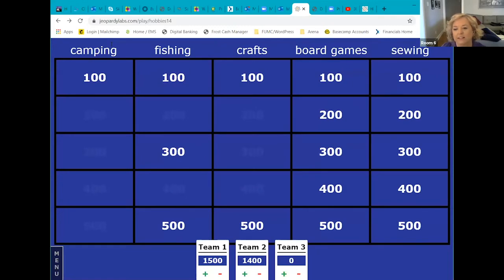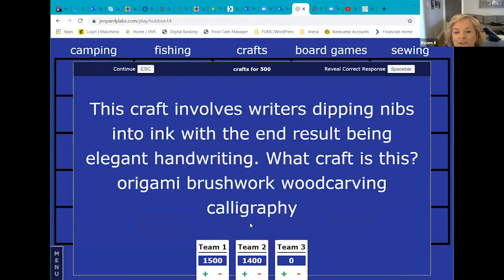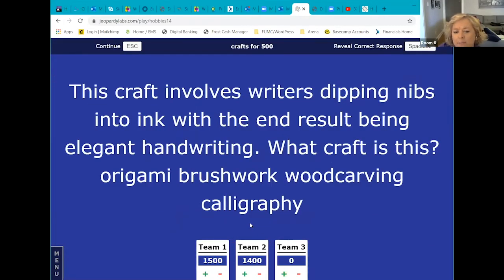Steve? Let's do a craft for 500. Let's see if I can just blow this out. All right. This craft involves writers dipping nibs into ink, with the end result being elegant handwriting. What craft is this? Origami, brushwork, wood carving, or calligraphy?